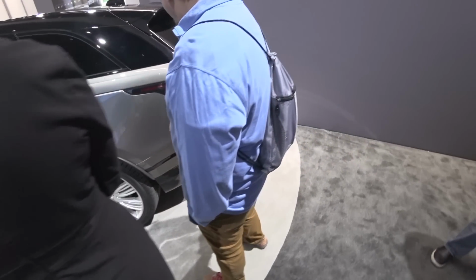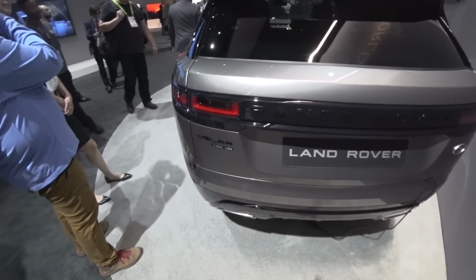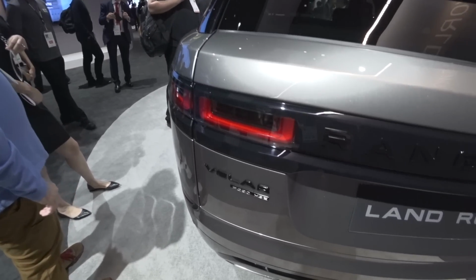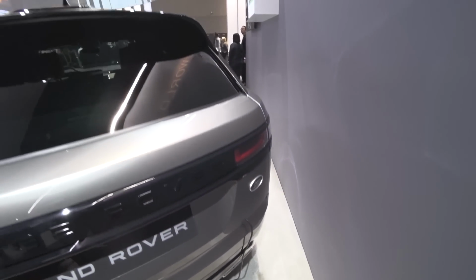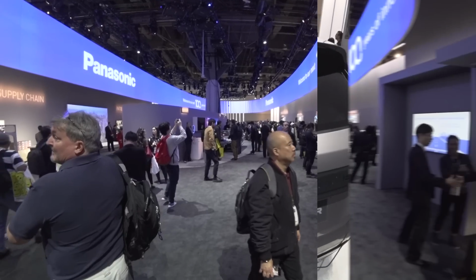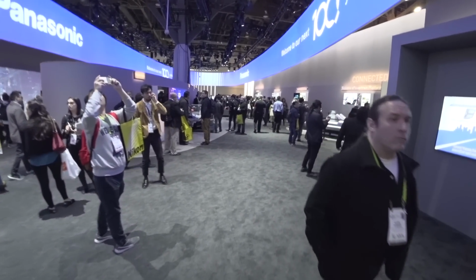Interestingly, fact fans, do you know why it's called the Velar? Velar was the prototype name for the original Range Rover back in the very early 1970s. The more you know.